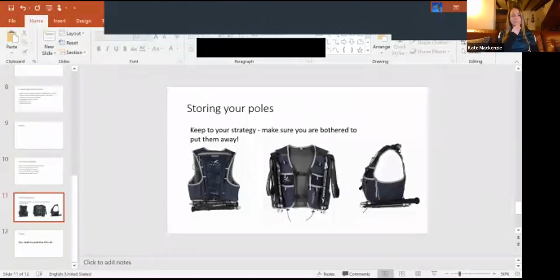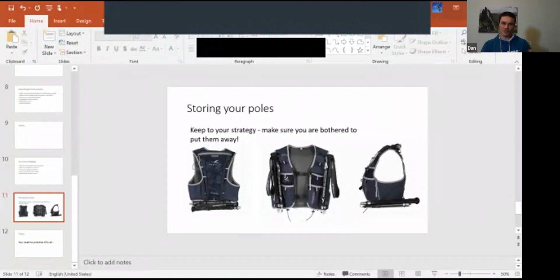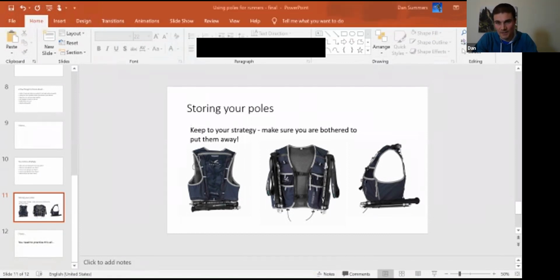Yeah, that's on. Great. So these are some examples of how you can store your poles. And the Harrier packs that you make, Kate, honestly, I think they're great. The variety of ways that you can store your poles and the different methods is probably better than any other pack I've seen.